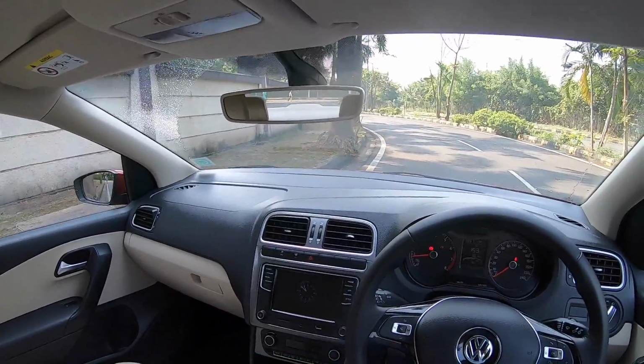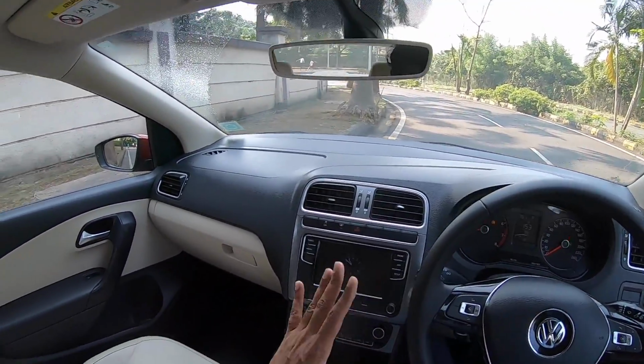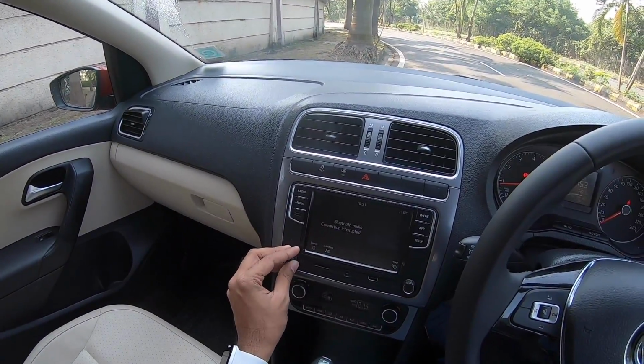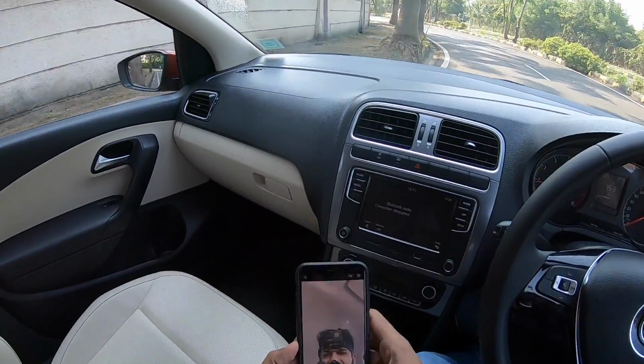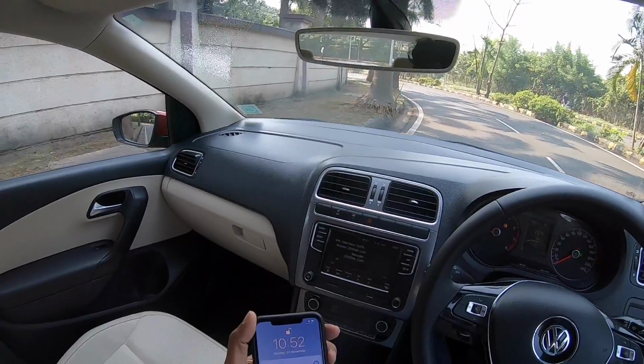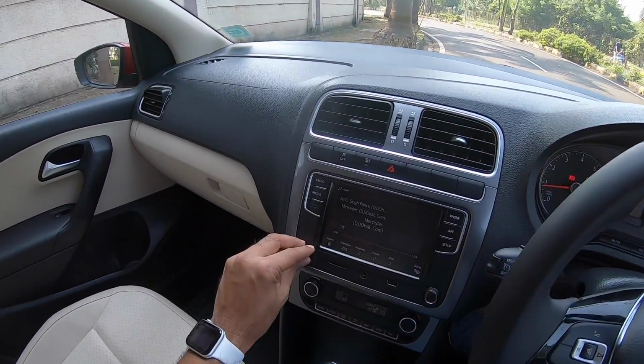Yes, it's old right now, but the good thing is that in spite of the age, it still looks very classy and nice. Let's turn on the audio system right away, for which I will actually need my phone, which is draining battery by sitting right there pretending to be a mirror on the sun visor. Let's play an audio right away.